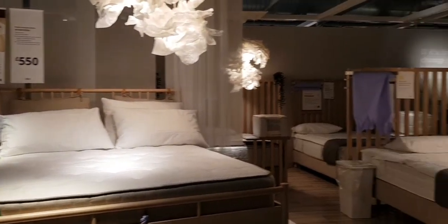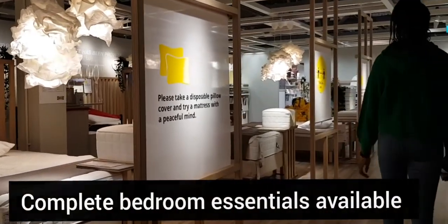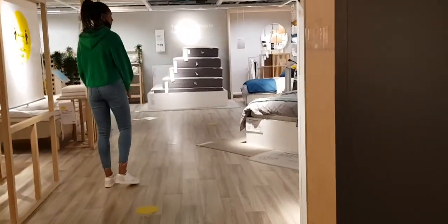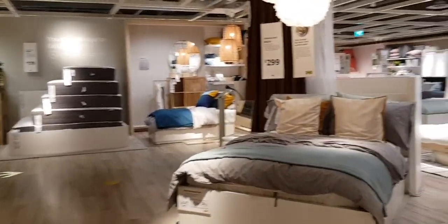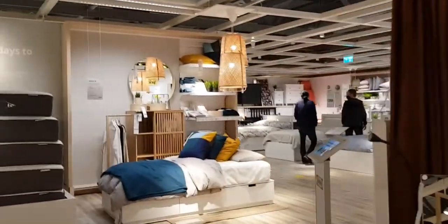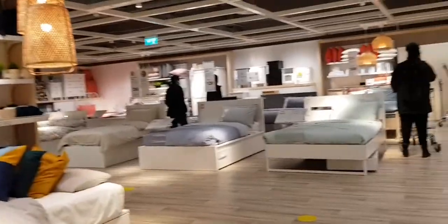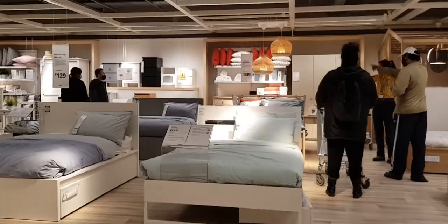We reach the bedroom section where you can see pillows, mattresses and bed frames. They start from the basic range up to the expensive ones. Also, all types of beds, single, double, king and super king sizes, are available. In-store assistance is also available in the showroom. These colleagues will help you understand the range, and also the quality and available features of these products.